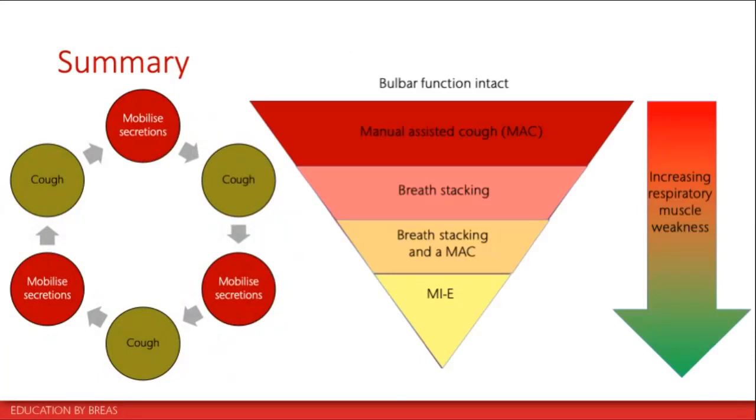For patients that have an intact bulbar function, we need to target our techniques to our cough peak flow. But if we're not sure where to start with a manually assisted cough, add in breath stacking, combine techniques, and progress upwards towards mechanical insufflation-exsufflation.